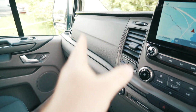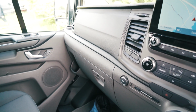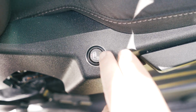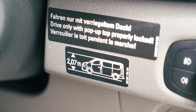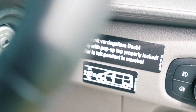And you've got such a flat fronted dash, it doesn't stick out like they do on the VWs, which means you can get the seats really far forward when they're spun round in captain's chairs. There's also heated seats fitted to this one, and one very, very useful touch, it actually tells you what height the van is, which I think all vans of this size should have a sticker like that on them.